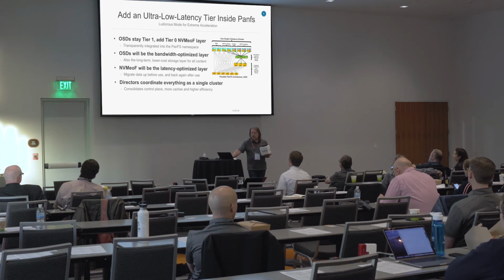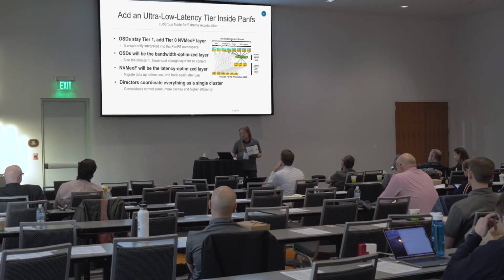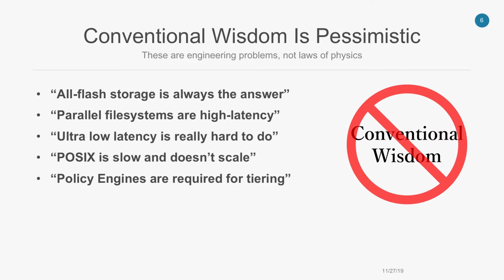The directors need to coordinate everything between the two tiers, obviously. And so there's a whole bunch of engineering challenges, and I'm going to go through some of that. Again, not a product commitment. We have to negotiate and figure out, well, how do we really do this? The best leverage and the best eventual supportable structure.